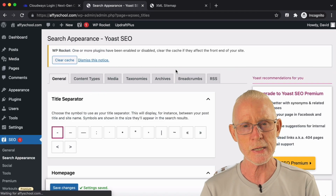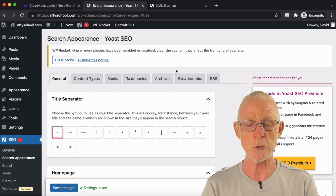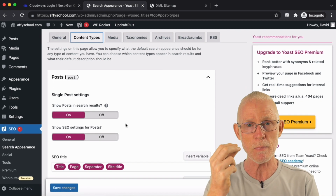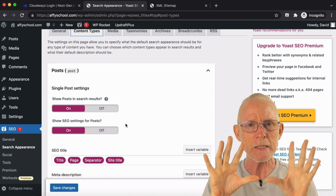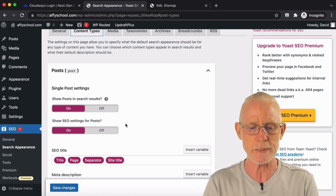Like I said, there's quite a few settings in here. We're just setting up the basics that will get you up and running. You should learn how to use this plugin properly. Content types. Now this is what you saw in the sitemap earlier on. There's posts and pages. Pages are your fixed content, if you like. Your posts are like your blog posts, stuff that actually gets added on a regular basis.